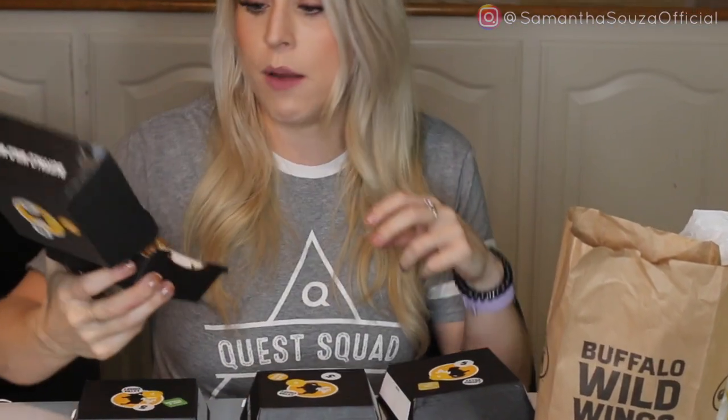These look so good. You can recognize that Parmesan garlic sauce mixed with this other dry rub. I wish it was a little bit more tomato basil-y. It looks like it's mostly Parmesan garlic, but I'm not going to complain about that.